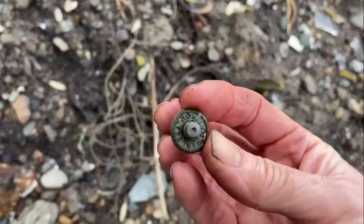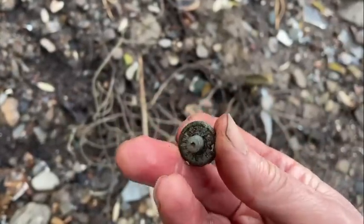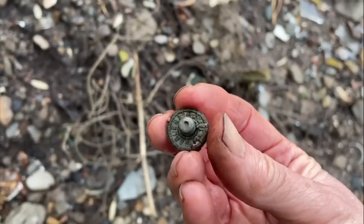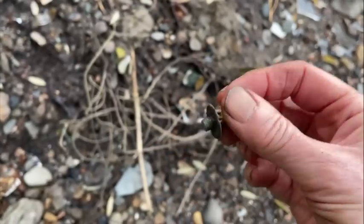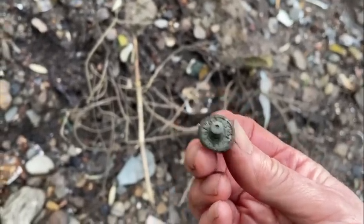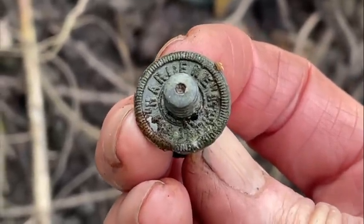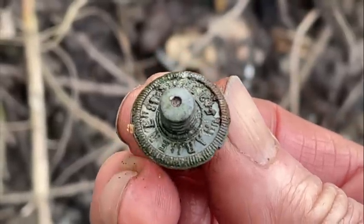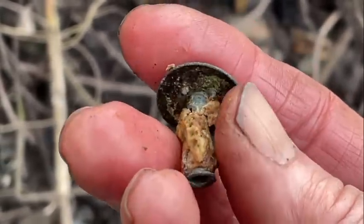And here is a bottle stop. The cork would have been around that bit, and it probably had a hole. Yeah, it's got a hole going all the way through. And it would have had a little screw top on there. Probably for, I don't know, vinegar. But it does have a name on it. So, what does that say? I'll have to read that at home, I think. But yeah, it's something to look up.